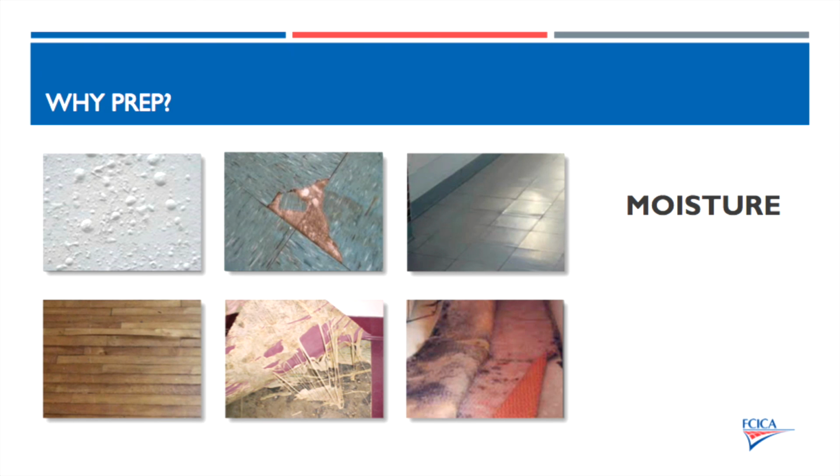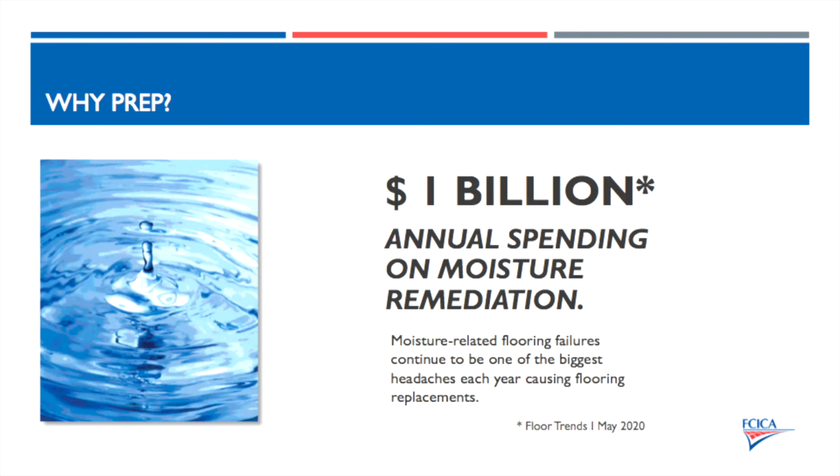If you look at moisture-related flooring failures, that is one of the biggest headaches each year that causes us to have flooring replacement. Floor Trends magazine said in May of this year that $1 billion is being spent annually on moisture remediation. That to me does not even count what we're talking about by displacing an owner, displacing a business or a healthcare facility. If we get into a moisture problem where we have to remove floor covering and now do moisture mitigation, and we do not address it up front, it becomes very costly, not only for the owners, but also for the flooring contractors.